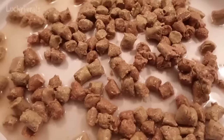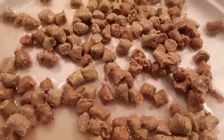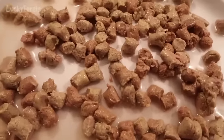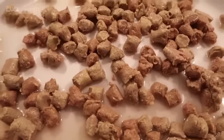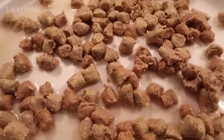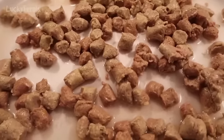Today the cats are eating Nature's Variety Instinct raw cat food. They're getting half rabbit formula and half chicken formula. I bought a few bags at Petco yesterday. They only have the small size bags, and that's what they had. They had two bags of chicken, then they had a few bags of rabbit, but the rabbit's more expensive, so I only bought one bag of that.